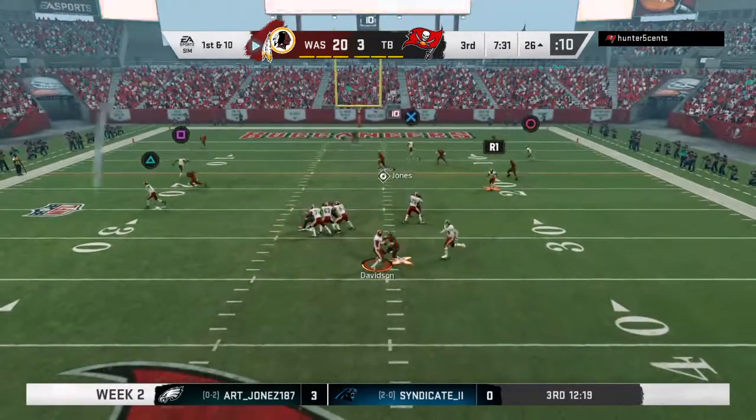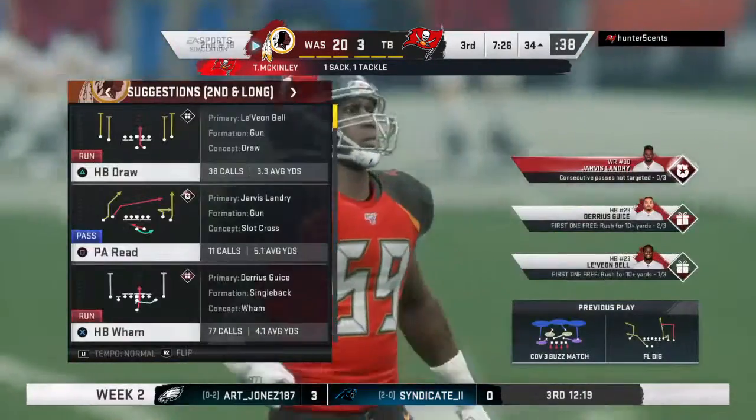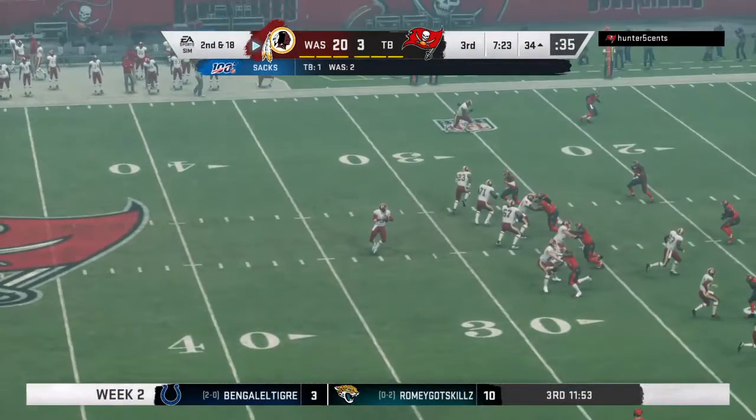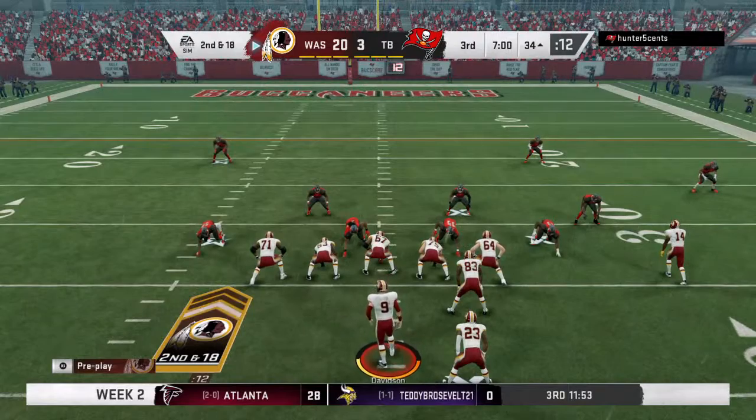On 1st and 10, Davidson. Oh, the Buccaneer pressure too much. Down he goes. Tack McKinley able to record his 5th sack of the season. So 2nd and long, and got to be careful not to fall out of field goal range.